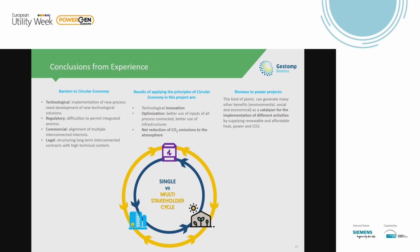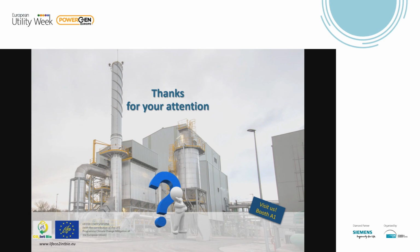Innovation coming out of this project: optimization, a better use of all the inputs and the infrastructures, and definitely a net reduction of CO2 emissions to the atmosphere. And for us, it's important that we are here in some way consolidating some ideas that we have been putting partially in place in different projects in one single location, where we can see that if you have a biomass to energy facility, you can do more things around it. You always have some waste heat. You have some extra capacity you can use. And usually you have a 24/7 facility that enables you to facilitate other activities linked to it. So this is what I wanted to explain about the project.